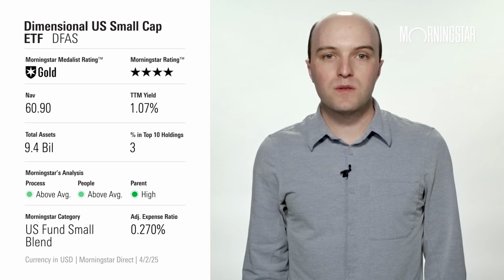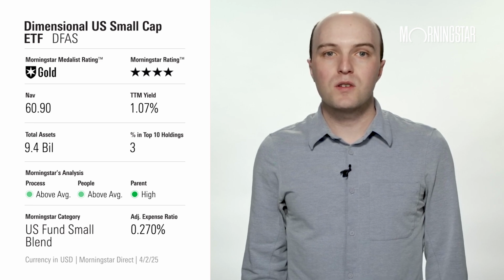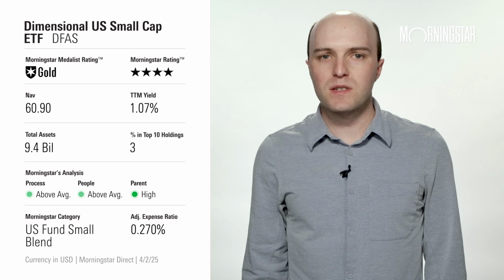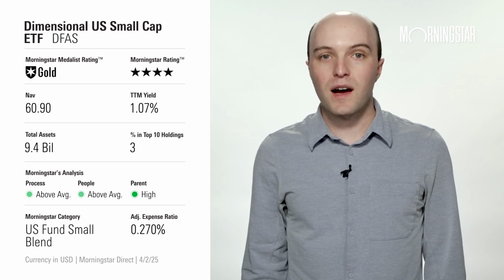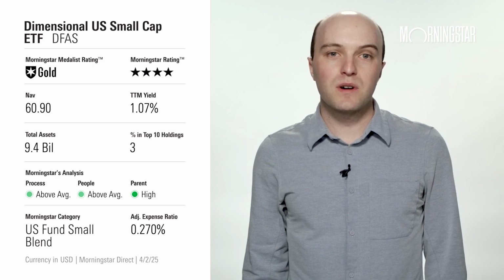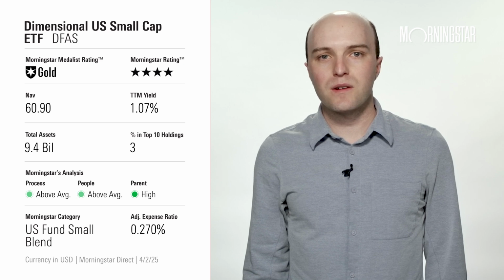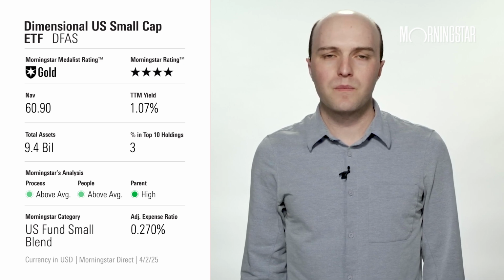DFAS sidesteps this risk by targeting profitable companies and holding more than 2,000 stocks, so no one holding can drag down performance. The result is a highly diversified portfolio of relatively high-quality businesses. This combination has reliably produced above-average results and below-average risk. It beat and was less volatile than the Russell 2000 index over the last 3, 5, and 10 years.